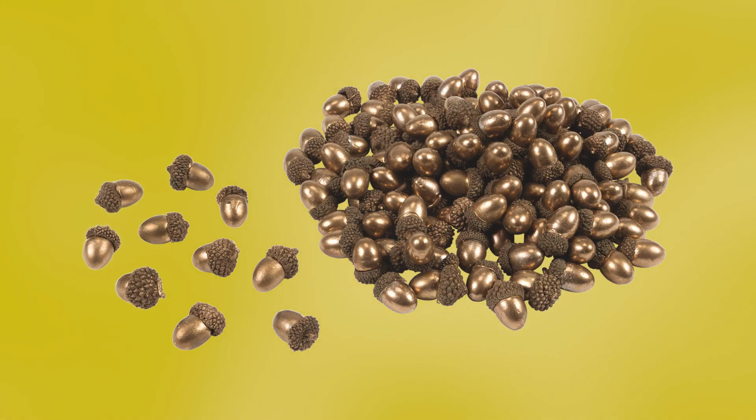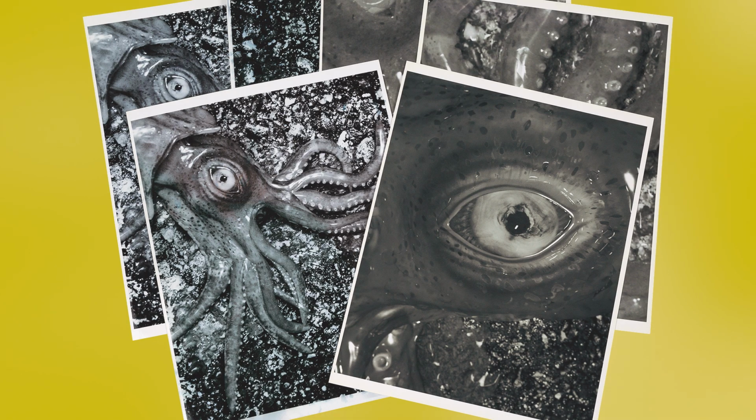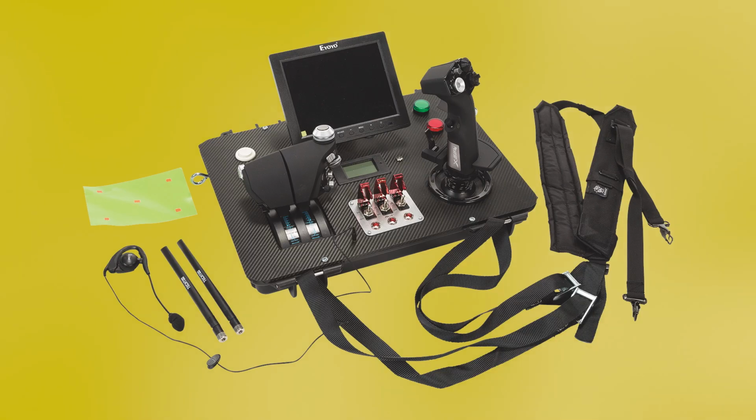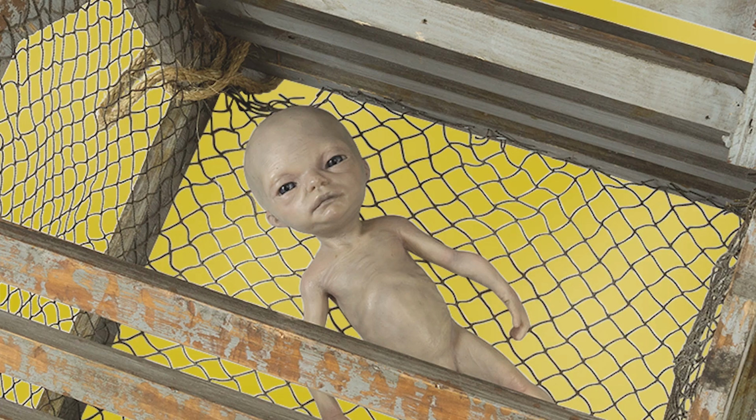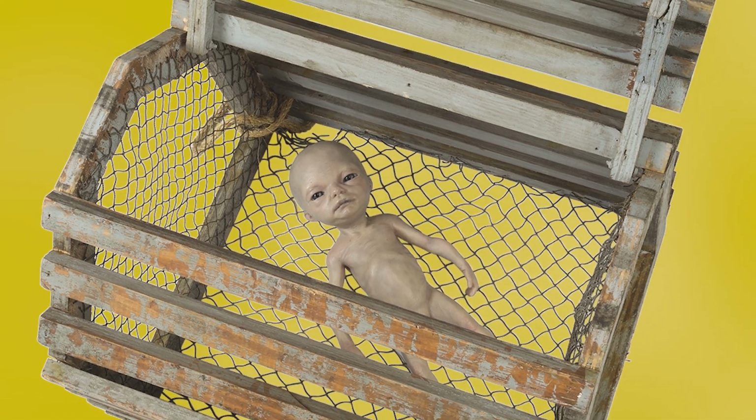Episode 4 and 5 are loaded with iconic props. We have Greenwood Center acorns used by Sister Night to discover more about her grandfather, Will Reeves. Looking Glass's squid photos. True Industries dactyl flight controls. Male and female lifelike silicone clones and cages made for the production. These are as creepy as they look.